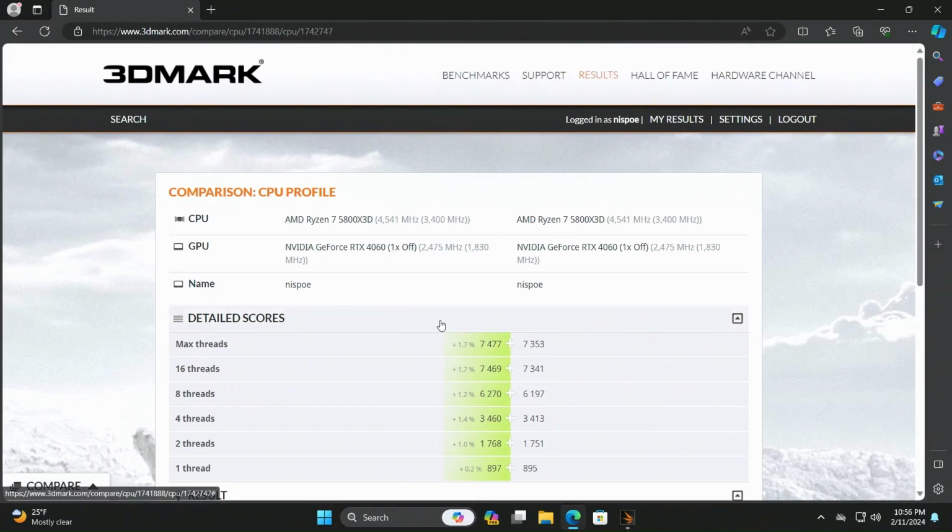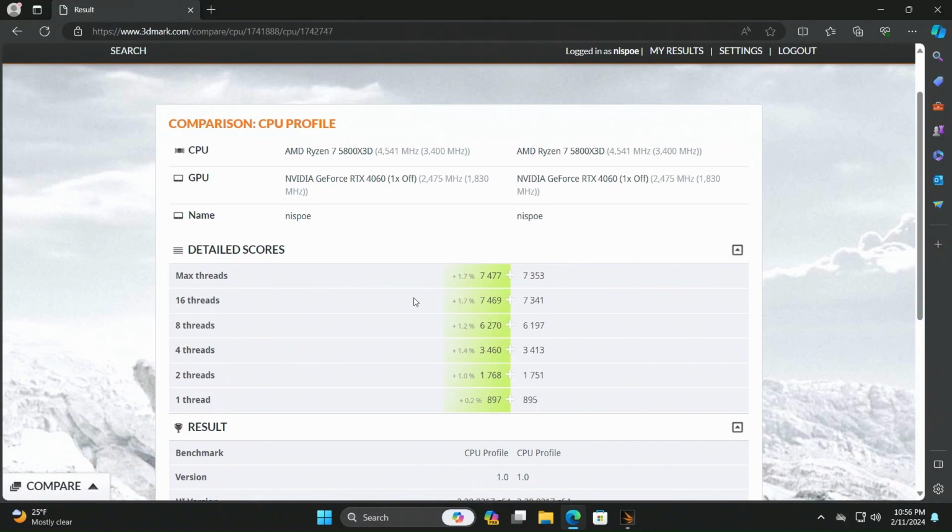Now, if I want to keep the 5800X3D versus the 5600X, I think that kind of comes down to the purpose of this machine. The machine doesn't have a huge GPU, so I'll have to think through this a little bit.